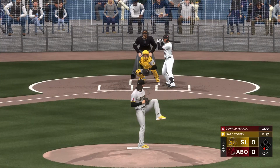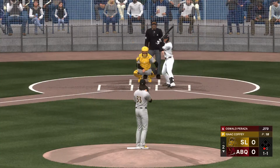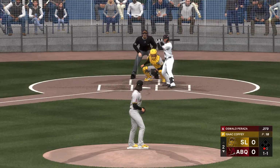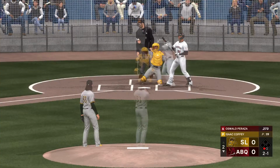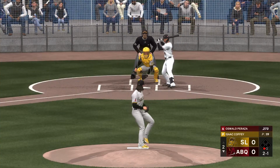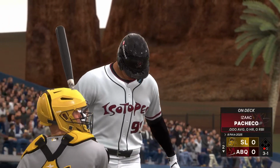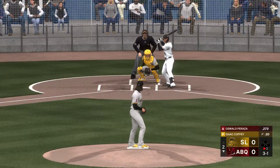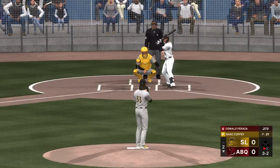The 0-1. Ball, that's inside. Ball. We got 2 balls, 1 strike. That one misses. Ball 3. And now 3-1. That's 3 great balls, discipline at the dish. He fell behind 0-1, then didn't overextend or get greedy. Now he's got a favorable count on 3-1.